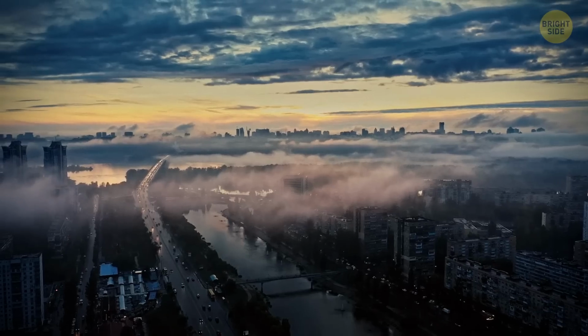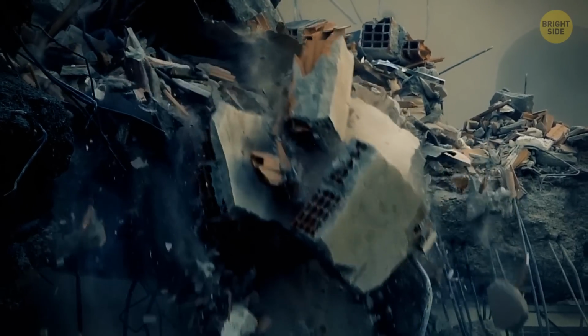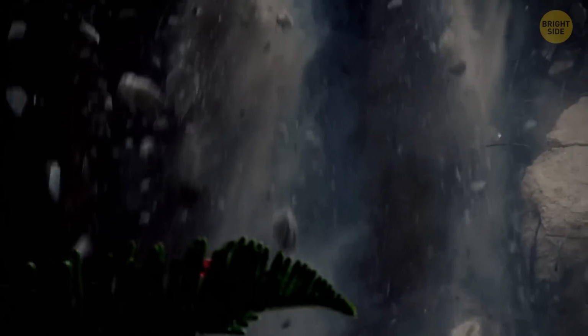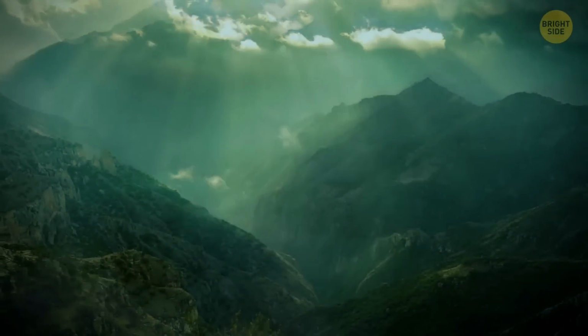At this moment, an earthquake begins. The road is cracking and the houses are collapsing. There are landslides on the street. Tectonic plates are shifting all over the planet.